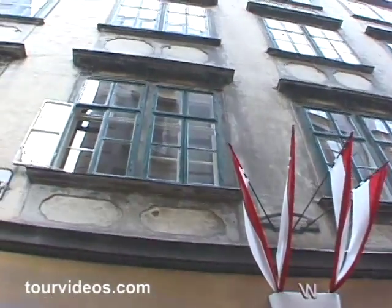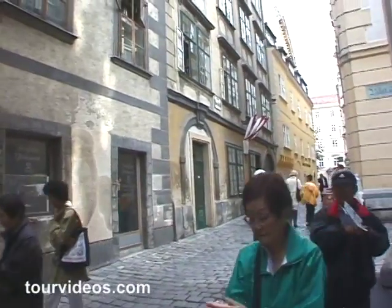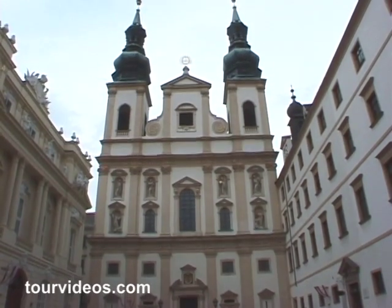The Figaro house is where Mozart lived while he composed the opera Figaro. Mozart lived in Vienna for most of his musical career, and this is where he died.